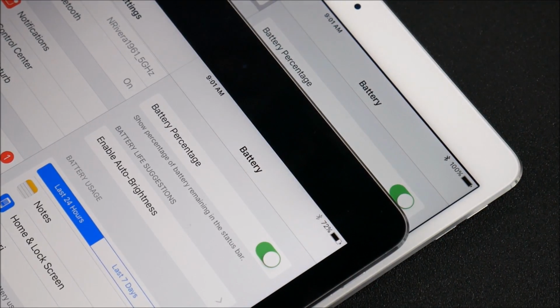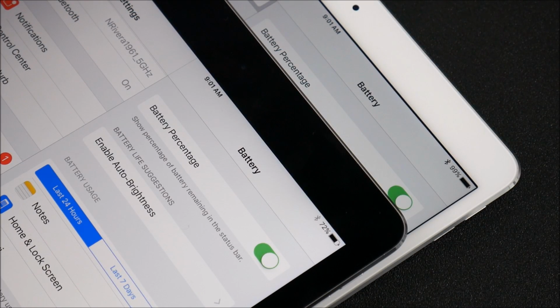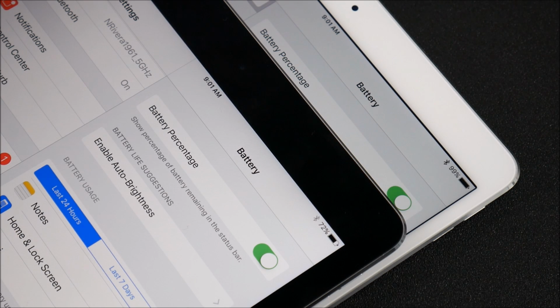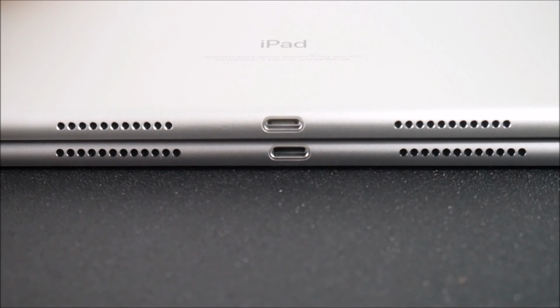Now, on the battery life, I did notice that the 10.5 does have a larger watt-hour battery than the 9.7, and it shows. It does last a little bit longer than the iPad Pro. I got about 14 hours with the 10.5, where I got about 11 to 12 hours with the 9.7. So definitely a little bit of an increase in the battery department, but remember, both of these iPads are going to take hours to charge, excruciatingly slow, so put these on charge overnight.